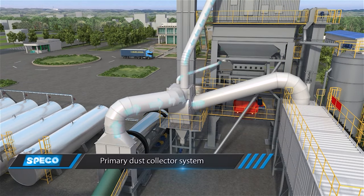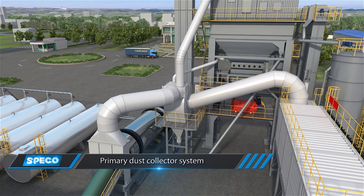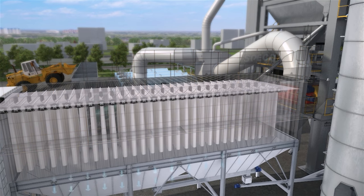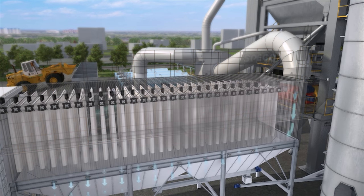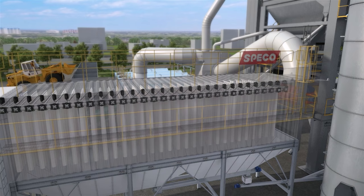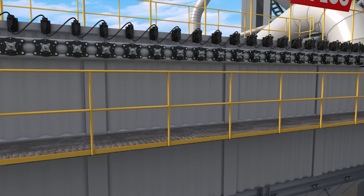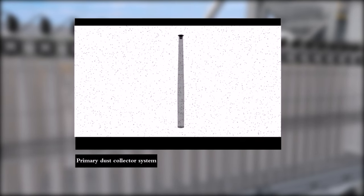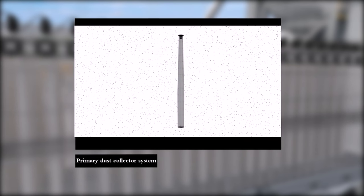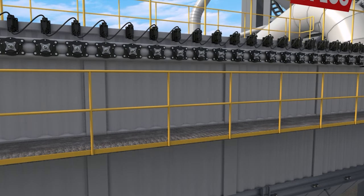Primary dust collector system. All dust collected from the bag filter is carried to the dust silo through a screw conveyor for recycling. The bag filter has enough filter bags to collect the dust, and the dust can be completely cleaned by high-pressure pulse jet air supplied from the top-positioned air header along with the venturi. The air cleaned by the bag filter returns to the outside atmosphere through a stack.